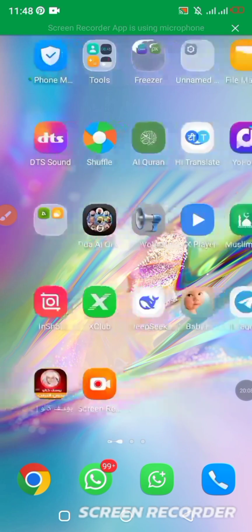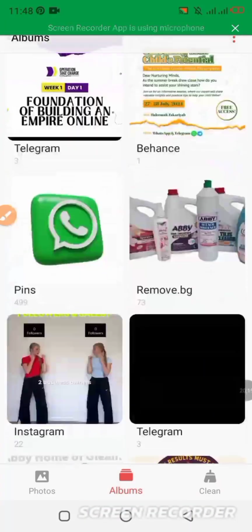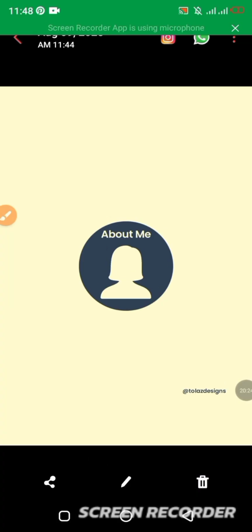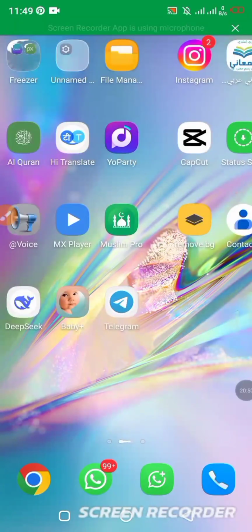So to see your design, you need to go to your gallery and then find it where it has been saved. So for me now, it's here on Pixellab. So this is it, this and this. So you can then use it like that. You go to your Instagram and upload it, and then it will be permanent on your Instagram profile, so that when people see it and they click on it, like now let me show you how mine is. So on Instagram, this is it.